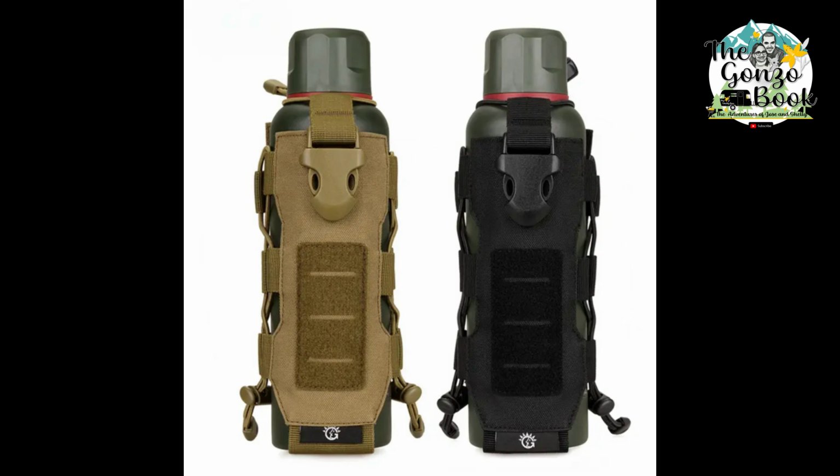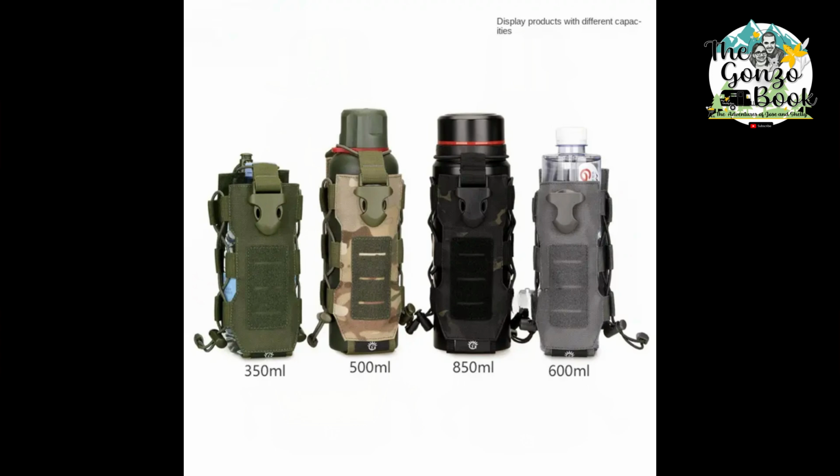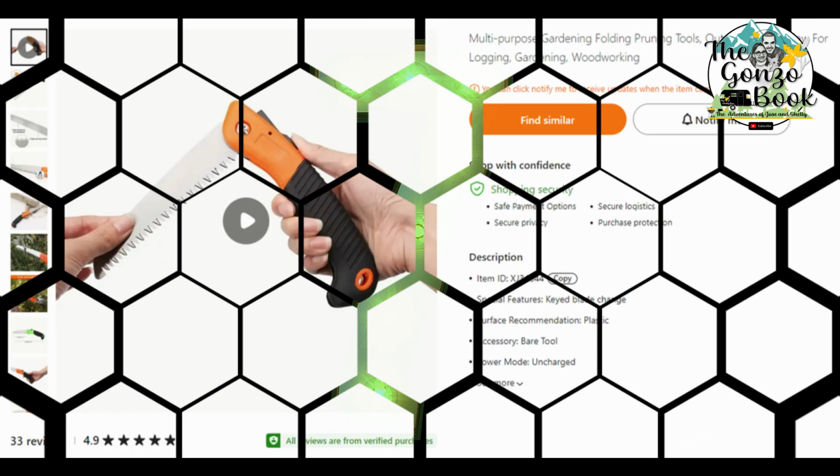Molle system. The tactical water bottle bag is easy to connect with other Molle equipment, easy to reinforce. This bottle is light and portable. It is a necessity for you to go out hiking, camping and trekking. Number 7.